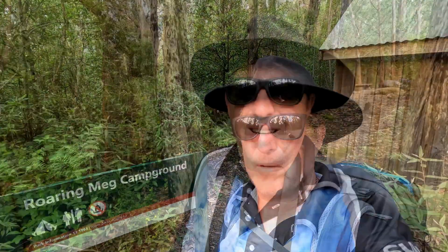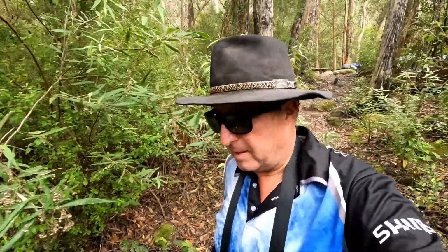So this is the Roaring Meg campground. It's taken 2 hours and 20 minutes to get here. We'll stop here for an hour and then head down to South Point. So it took 2 hours, 20 minutes to get to Roaring Meg. Pretty good most of the way.